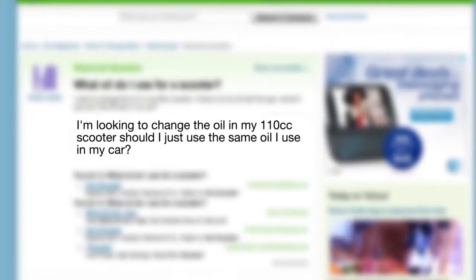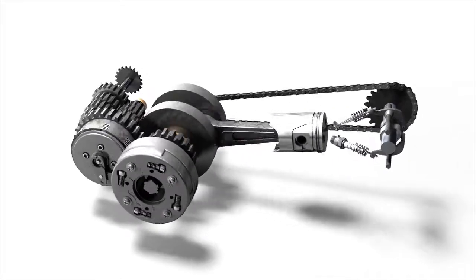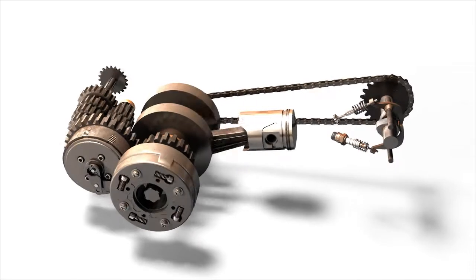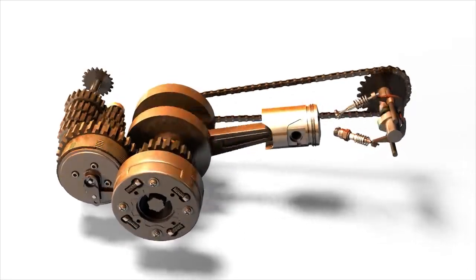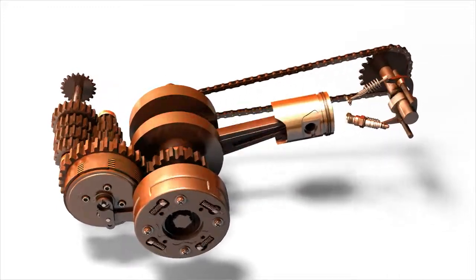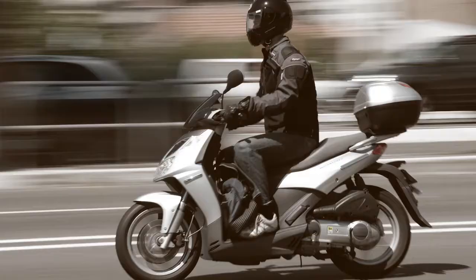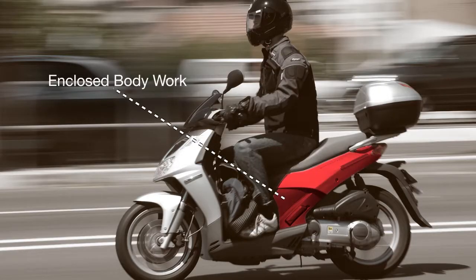Which is why now is an especially important time for oil marketers to step forward with better, more advanced lubrication solutions and rider education. These compact single and multi-cylinder engines produce a lot of power for their size thanks to their high operating speeds. But with these higher piston speeds comes extreme heat with very few places for the heat to escape. Enclosed bodywork only makes the problem worse.